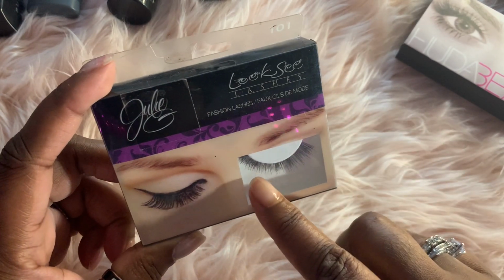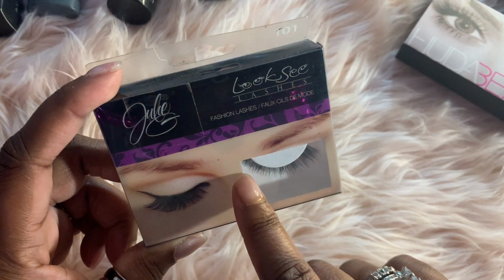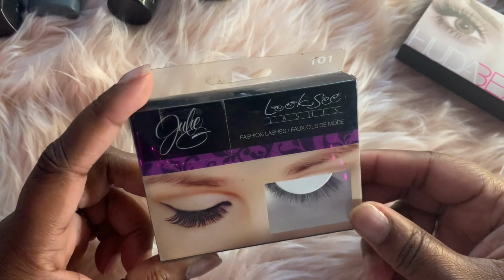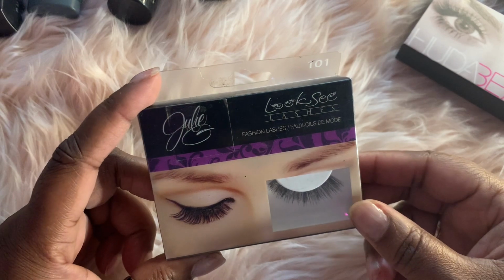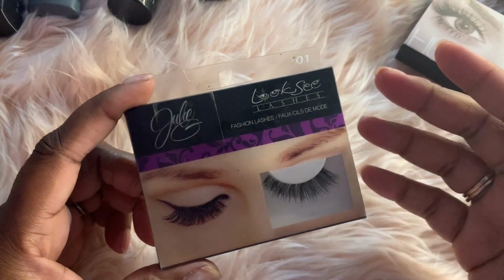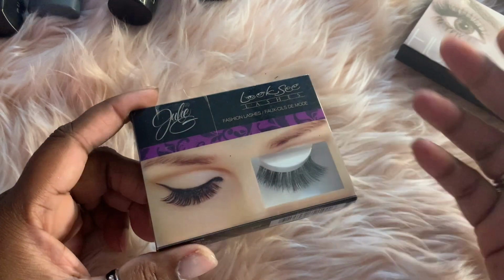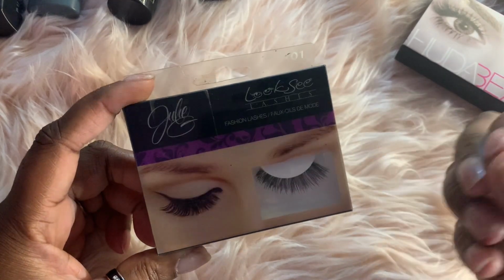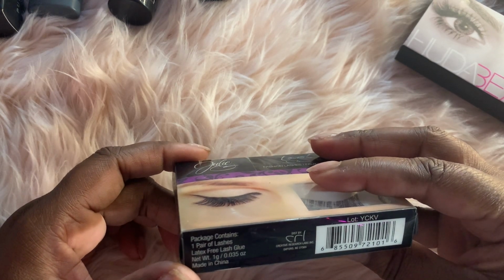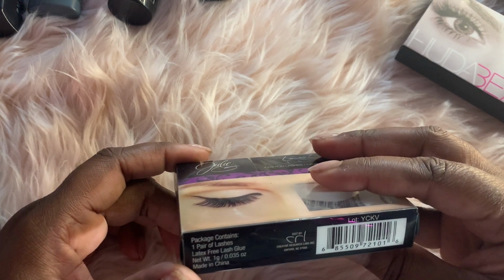As you can see, they fan out. They're shorter in the corner of your eye, and then they fan out to be longer at the tail end of your eye. So they're very fashion forward lashes, and I think I'm going to enjoy playing around with these. If I don't tear them up. I'm like, listen, I know it's been a couple years. Do lashes have a shelf life? No. It contains a pair of lashes. They're latex free.